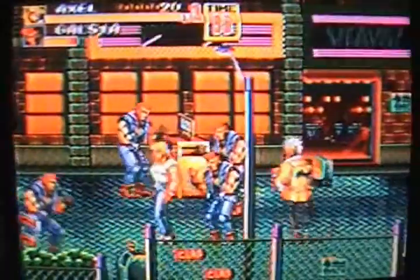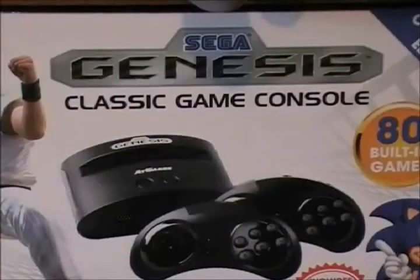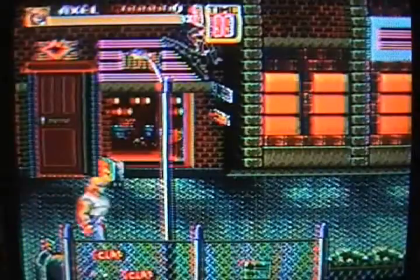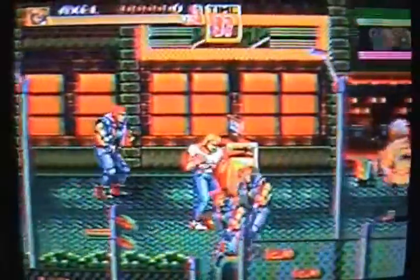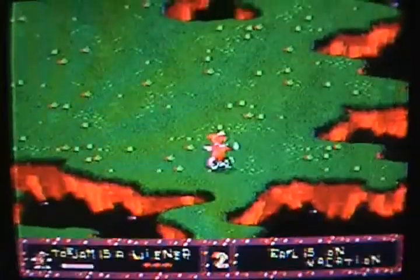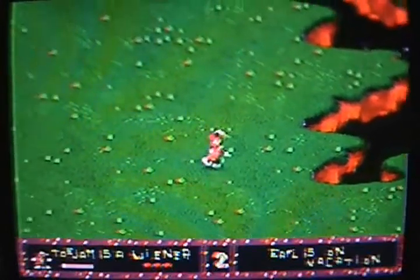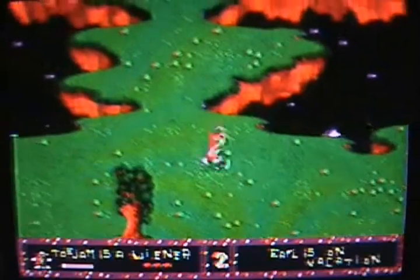Yeah, I fucking love the music in Streets of Rage. But on this machine, it's kind of weird. It just kind of sounds weird. Games are kind of fucked up, you know what I mean? The music in Toe Jam and Earl actually sounds pretty damn good, you know? Yeah, I mean, it doesn't sound perfect, but it sounds pretty fucking good, you know?